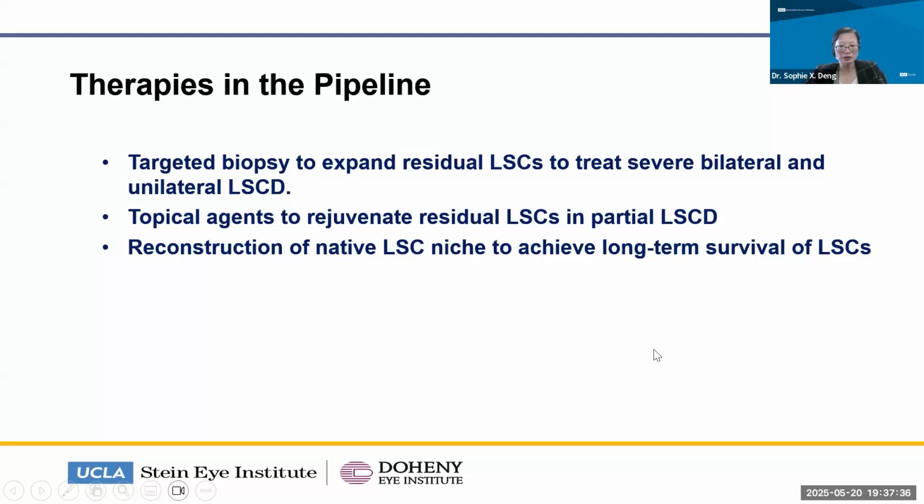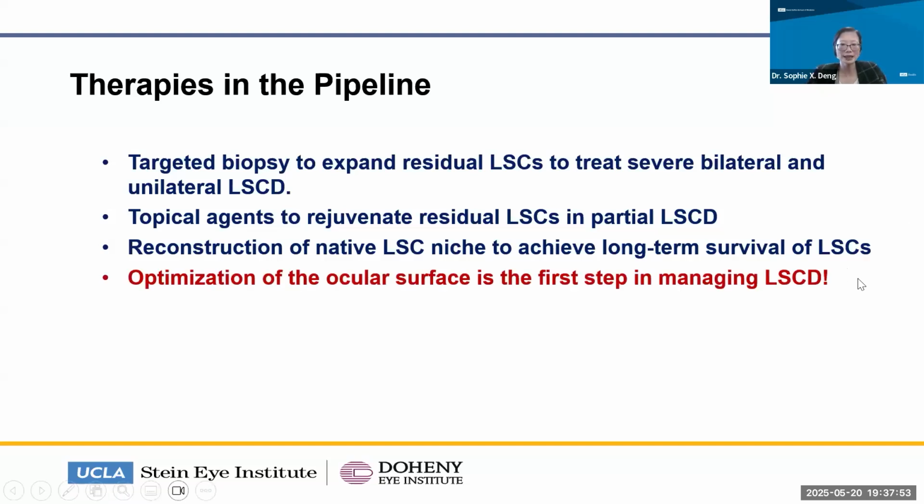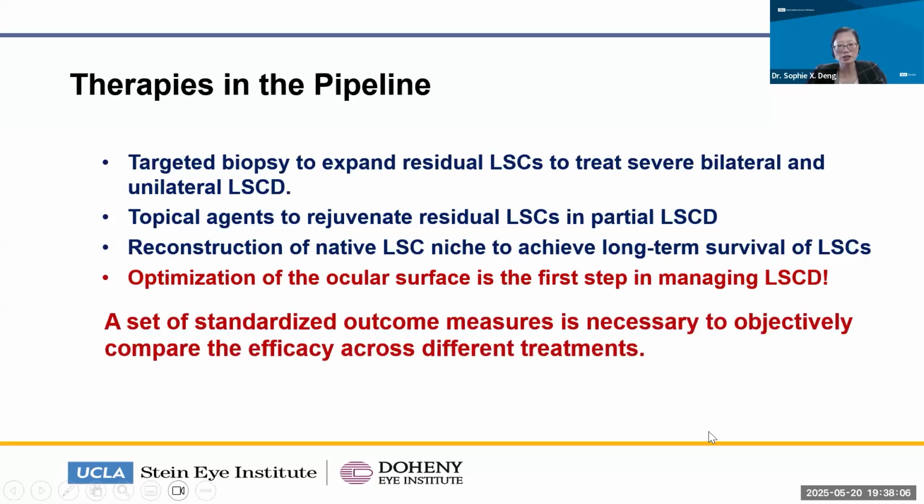Reconstruction of the native limbal stem cell niche is necessary to achieve long-term survival of these transplanted limbal stem cells. Without their proper environment, these stem cells will not be able to survive long-term. But before doing any surgical treatment, optimization of the ocular surface is the first step in managing limbal stem cell deficiency. And a set of standardized outcome measures is necessary to objectively compare the efficacy across different treatments. Therefore, we will hopefully learn in which stage and which treatment would be the best option for those eyes.